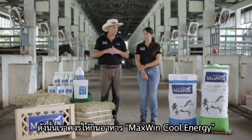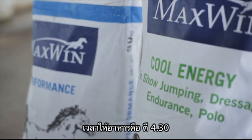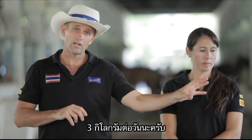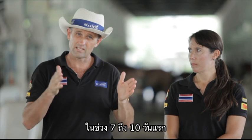So to start with, our feeding of cool energy, 3 kilograms a day. Feed times 4:30 in the morning, 11 o'clock in the morning, and then 6 o'clock at night. So 3 kilos a day is 1 kilo each feed at those times for the first week to 10 days.